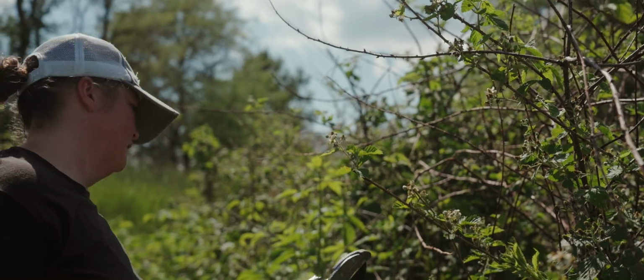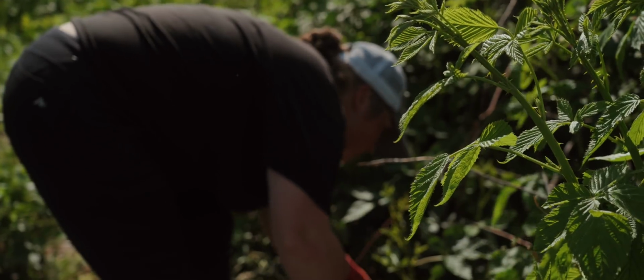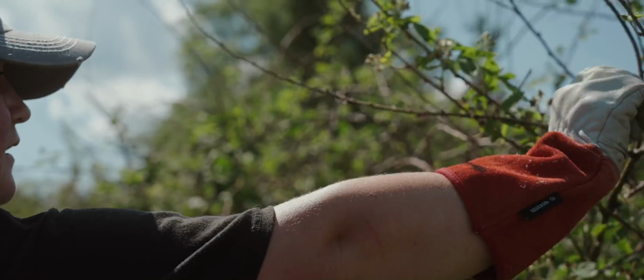Mostly dead. Kels has been working hard to remove a lot of the dead thorny stuff, and it's not always a fun job. This guy.